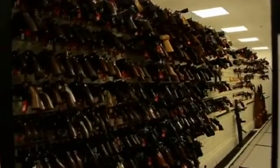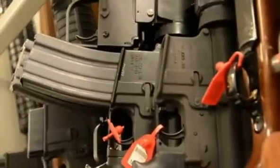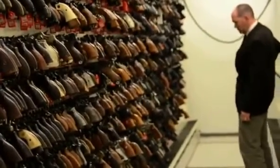One of the main reasons we use this collection is for training purposes, to train new firearms examiners about firearms, how they function, different operations of the firearms themselves. One of the reasons we maintain this collection and continue to grow the collection is for a reference for law enforcement worldwide.